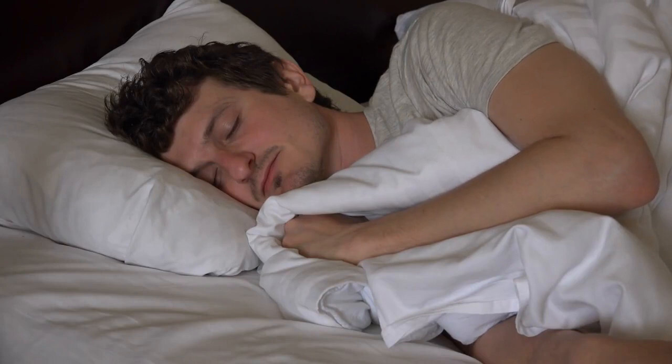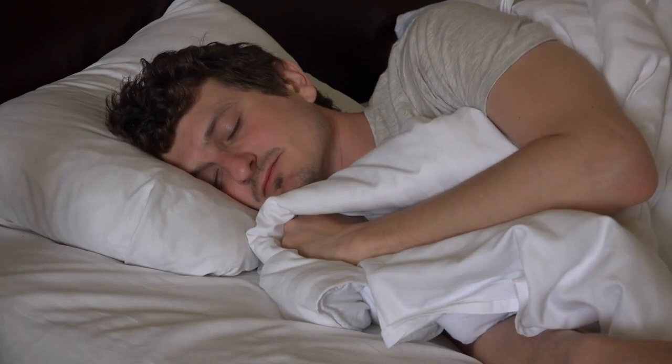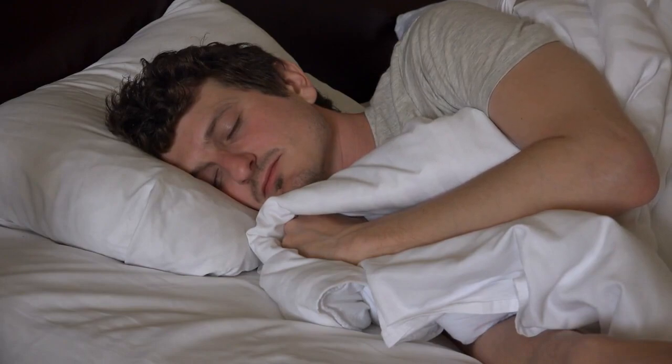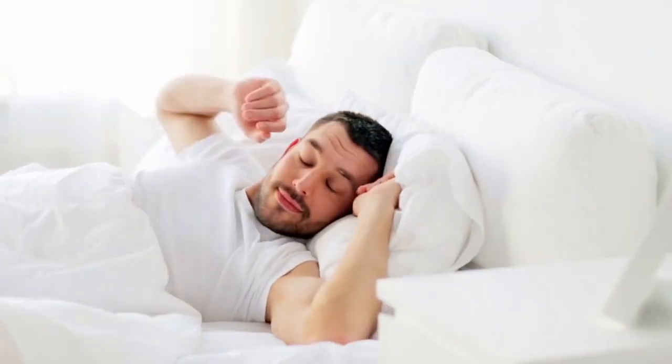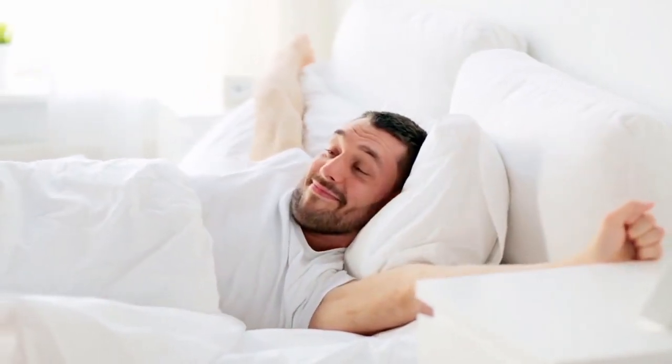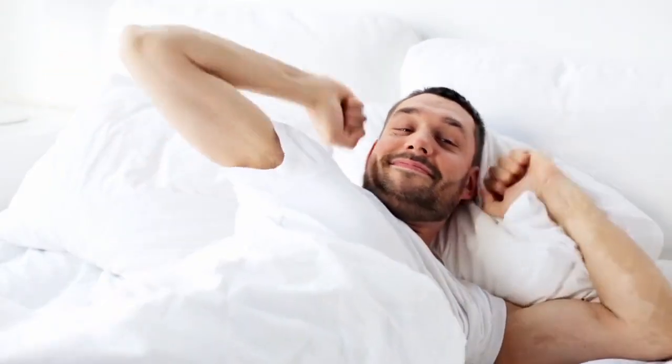During deep sleep, your body releases growth hormone, which promotes muscle repair. Aim for 7-9 hours of quality sleep each night to support your fitness goals. Rest and sleep are the unsung heroes of muscle regeneration.